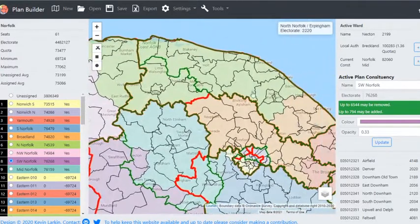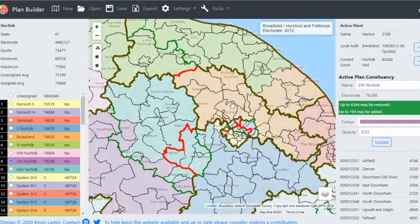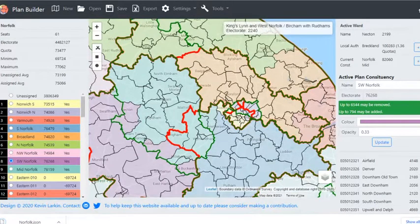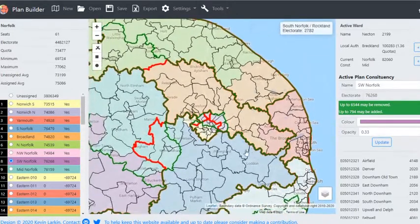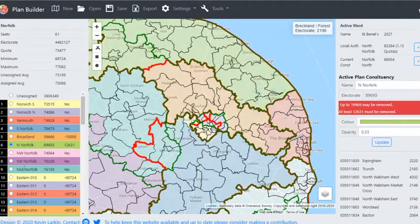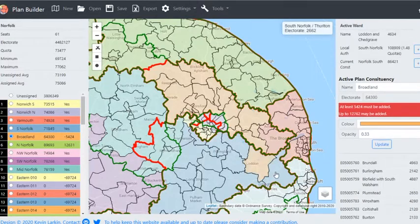An alternative here would be, I think, to have North Norfolk as one seat, and then the question is what to include in with Broadland. Could come down here, I suppose, include some of the Loddon area instead of the Stalham area. Let's save that as it is. So just look at that possibility. So North Norfolk then would include all this area here. Then Broadland would need these people down here.